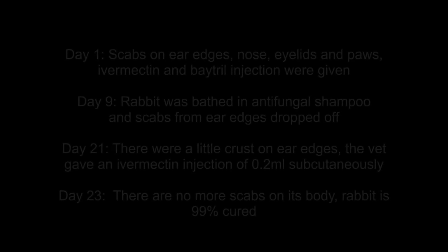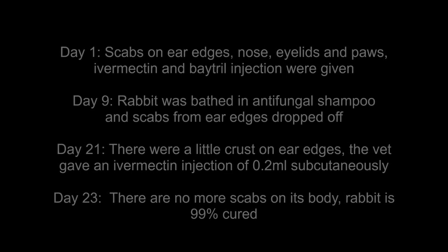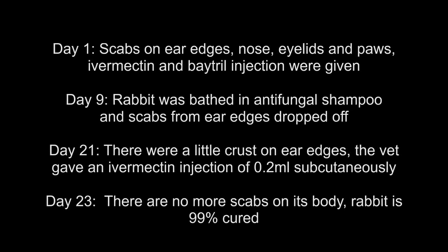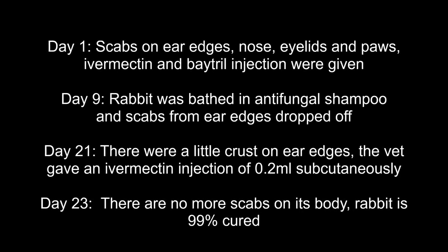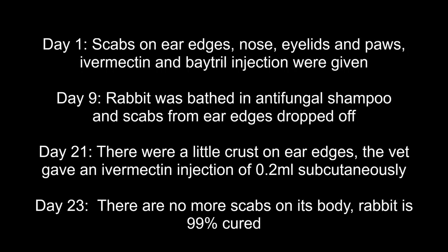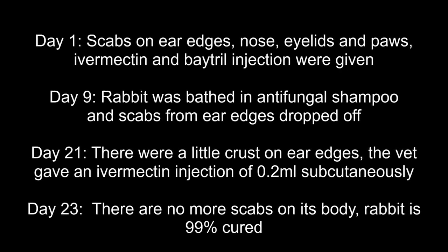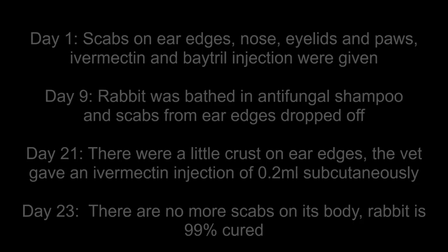In summary, on day 1 of treatment, scabies were on ear edges, nose, eyelids and paws. Ivermectin injection and Baytril injection were given. On day 9, the rabbit was bathed in an antifungal shampoo and scabies from ear edges dropped off. On day 21, there was still a little crust on ear edges. The vet gave an ivermectin injection of 0.2 ml subcutaneously. On day 23, there's no more scabies on his body, and the rabbit is 99% cured.